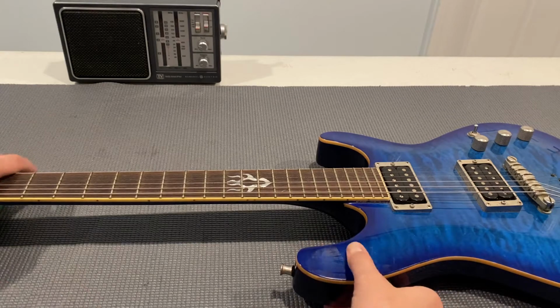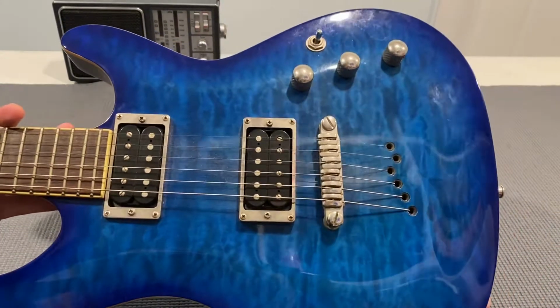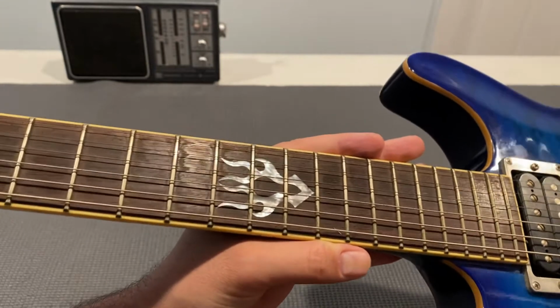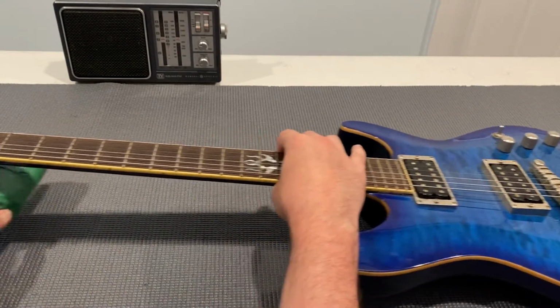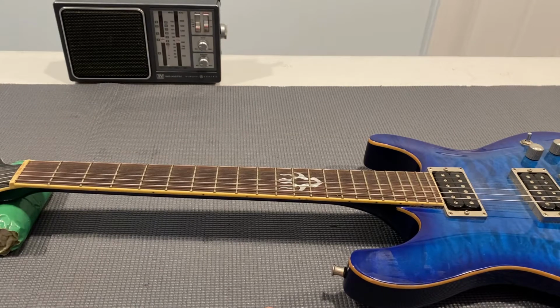It desperately needs a cleaning. The body's pretty nasty, the hardware is pretty nasty. The frets are really dull. The fretboard is dirty as well, but not horrible. And then just the general setup as well. So, should be a good one. Stick around.